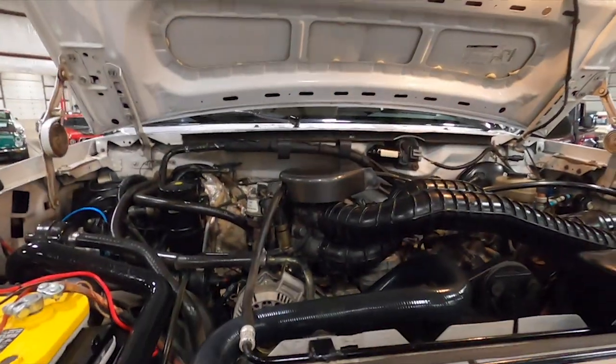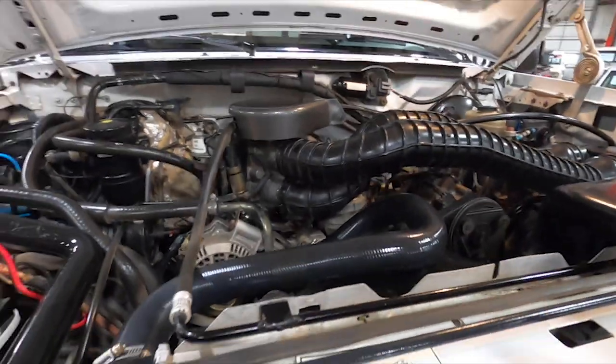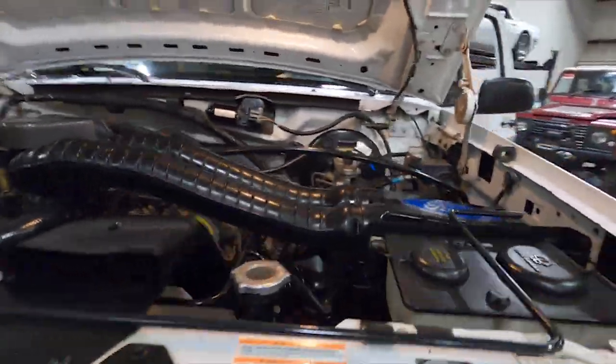So, super clean under the hood. All the tubing is still intact, no cracking, anything like that. All the belts are in nice condition. As you can hear, the truck is running smooth. You do have the yellow top Optima battery right there.